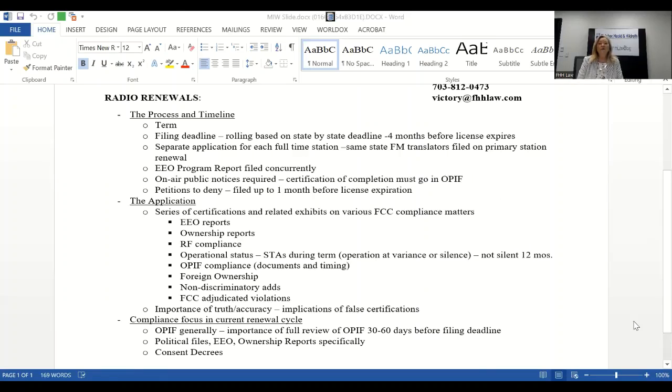Concurrently with the filing of the renewal, you must file an EEO program report, which reflects the station's EEO program for the last 2 years of the license term. Public notices of the renewal application must be aired on air for full power stations and online for FM translators. For full power stations, a certification of completion of the public notices must be uploaded to the station's online public file within 7 days of the last airing. Petitions to deny the renewal can be filed up to 1 month prior to the license expiration date.